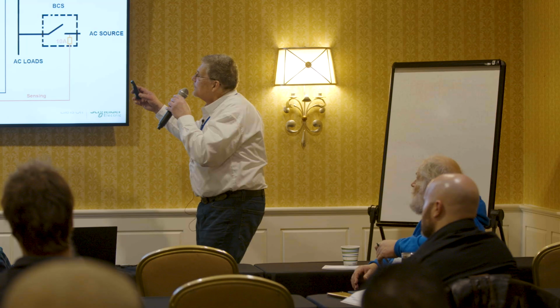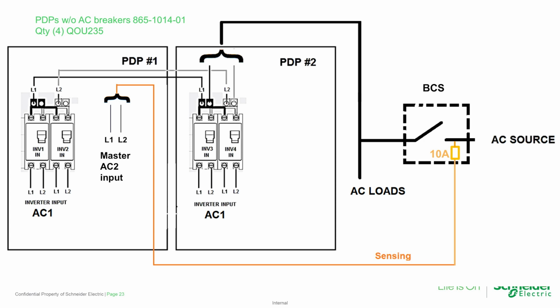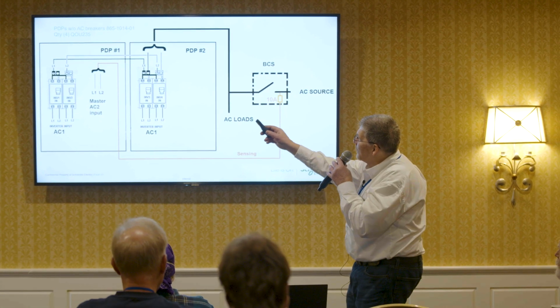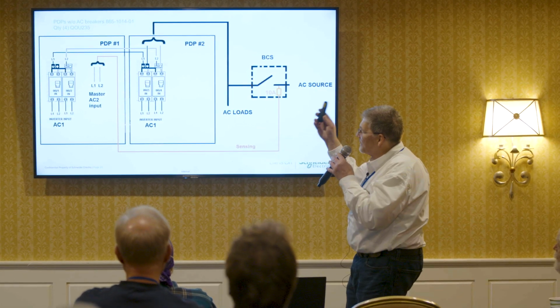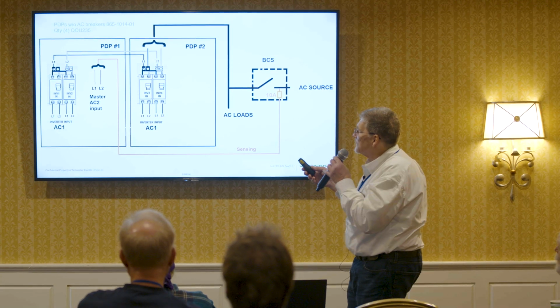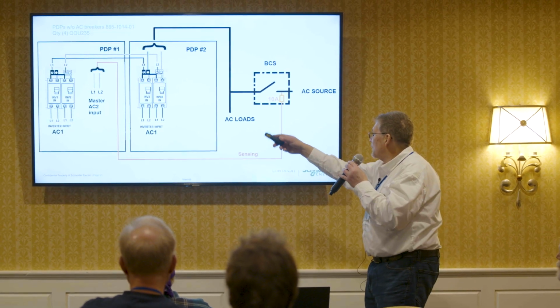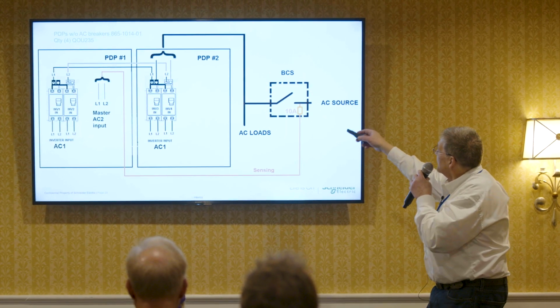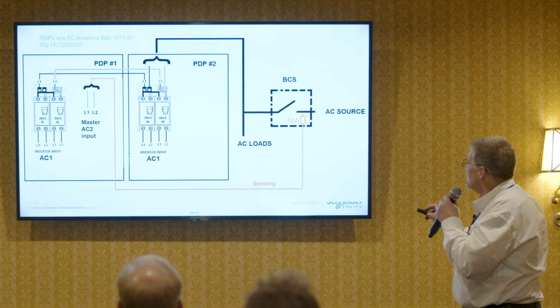So this represents a quad stack. So assume we're using 2 power distribution panels. We are interconnecting, the power flow is connecting to the AC1 port of each inverter. And then on the master, we're using the AC2 port for sensing. We don't have to have sensing for the following inverters, the slave inverters, just the master. So we run 2 number 14 from AC2 to the backup control switch, and the fuses are already in the backup control switch, so all you have to do is land the wires.